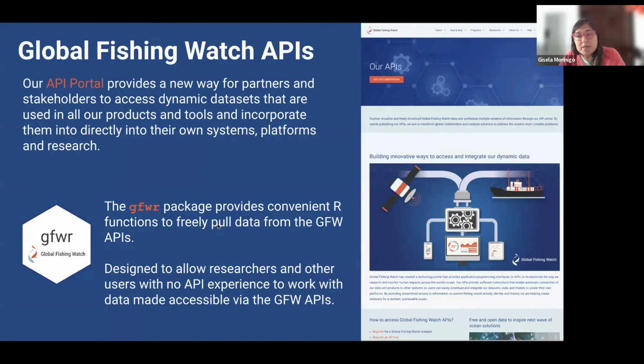Today we have 4 APIs: the Vessel API, which has vessel information from AIS and from public registries. We have the 4Wings API that provides gridded AIS apparent fishing effort data. We have the Events API that retrieves different vessel events like the encounter and the fishing events. And we have the Vessel Insights API.